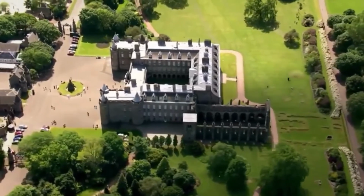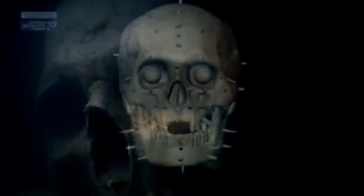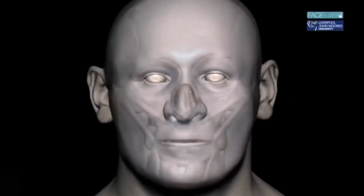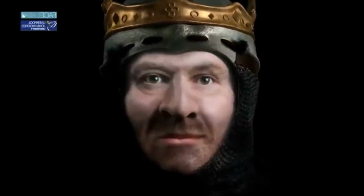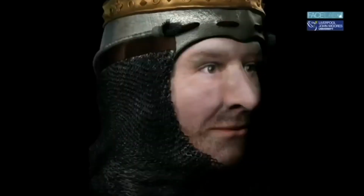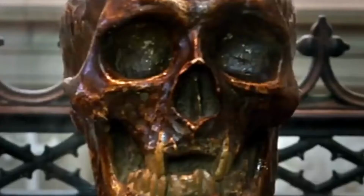In 2016, this regal skull provided a direct link to the past. The universities of Glasgow and Liverpool John Moores stunned the world. They built up from the skull, using animation and CGI, and the face that you see at the end is the closest that we can imagine from just the bones of what Robert the Bruce looked like. It's hugely important, particularly because no contemporary images of him survived. And so the skull, as well as the written descriptions we've got, are really the essential clues to this man.